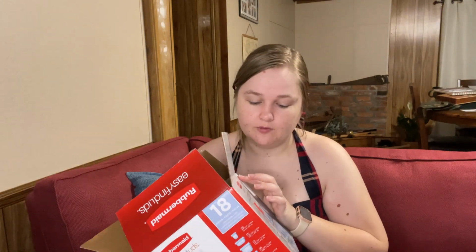So I found these. I already opened them last night because I wanted to make sure the sizes were the sizes I wanted. It is the Rubbermaid Easy Find Lid System, 18 pieces, which includes the lids in that count. So it's really only 9 storage containers for $7.99. That's what the tag says.